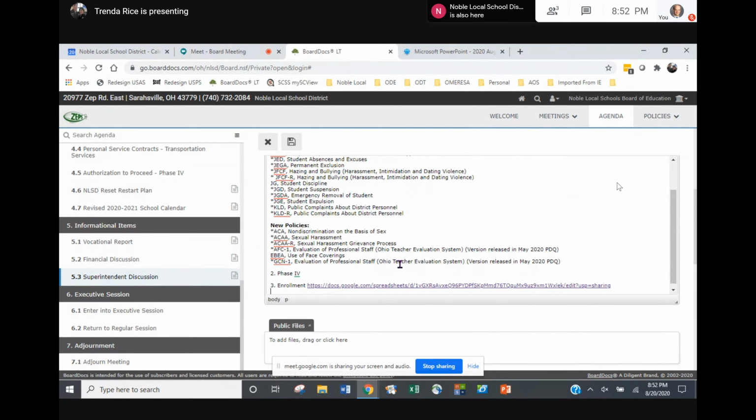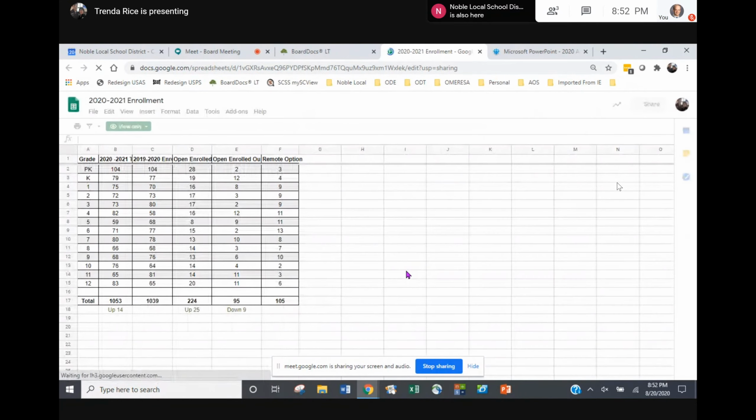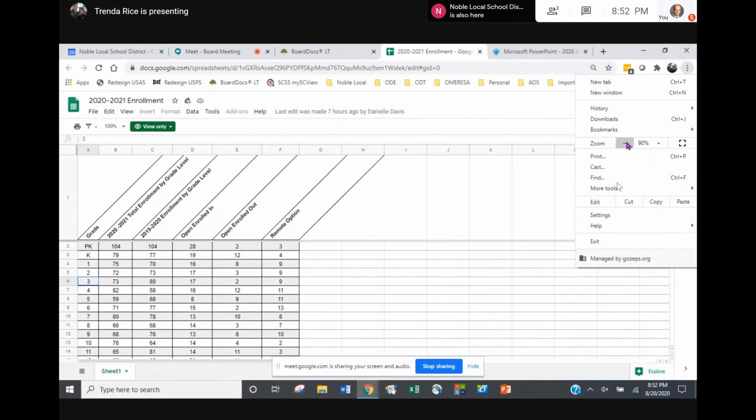Okay, probably the document I'm most interested in, we've already talked phase 4. Our enrollment update is there. It's odd when you look at the data. I've given you 2021 data as the first column. Last year's data is the second column. Open enrollment in, open enrollment out is for 2021. And how many kids by grade level are choosing remote is the last column.